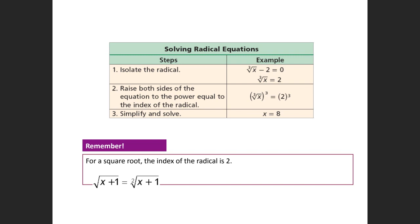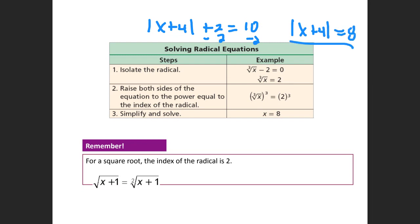Just like when we solved, remember when we solved absolute value problems? And this is a good review of solving absolute value problems. Let's say I gave you something like the absolute value of x plus 4, plus 2, is equal to 10. Well, we have to isolate the absolute value. We have to get it by itself. So my first step would be to subtract 2 from both sides. Then I'd end up with the absolute value of x plus 4 is equal to 8. Now I can solve it. And that's what it means to isolate.